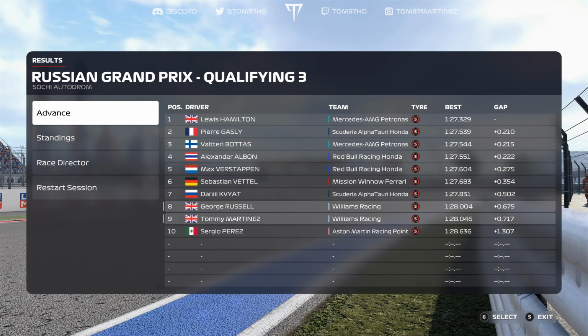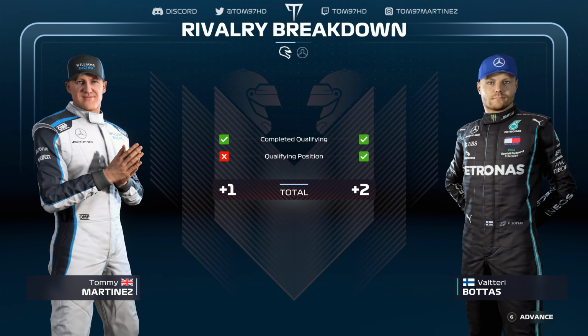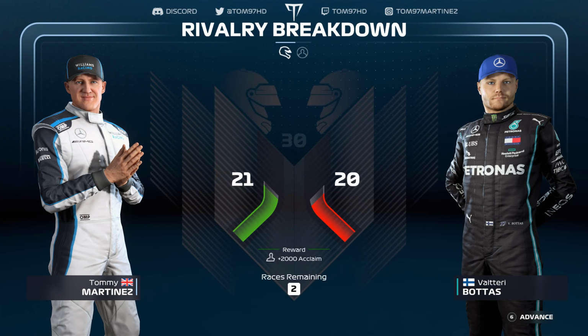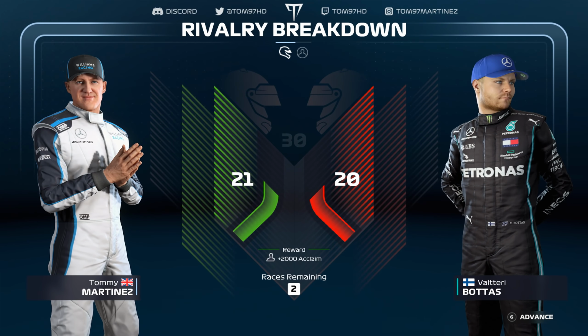George P8, we finished in P9, and Hamilton in P1, Gasly in the front row as well, and Verstappen only P5. So a bit of a mixed-up grid as we wrap up qualifying. Bottas outscores us in the rivalry, and yeah, we've only got a 1-point lead heading into the race, so we need to try and turn this around on Sunday. Either way, guys, that's going to be it for qualifying here today. We're now going to move into the race for the Russian Grand Prix.